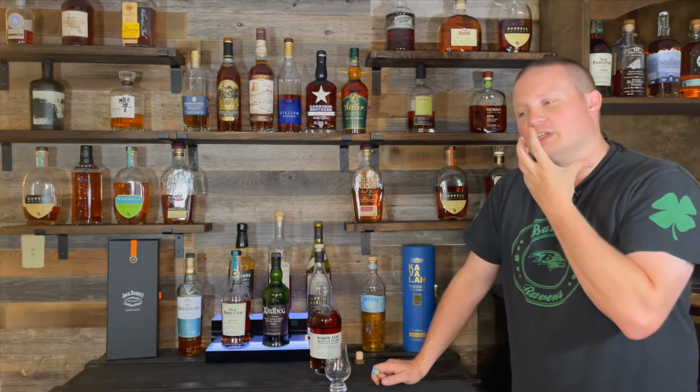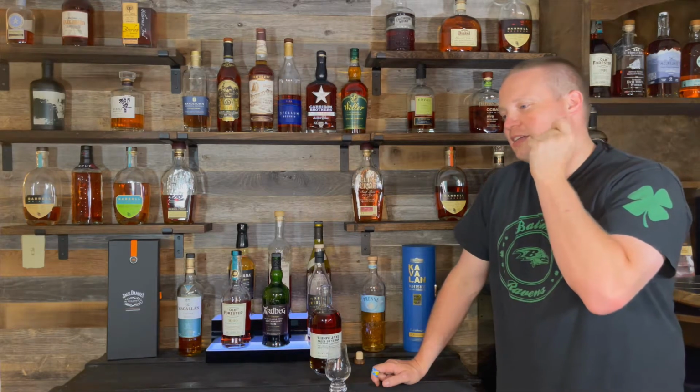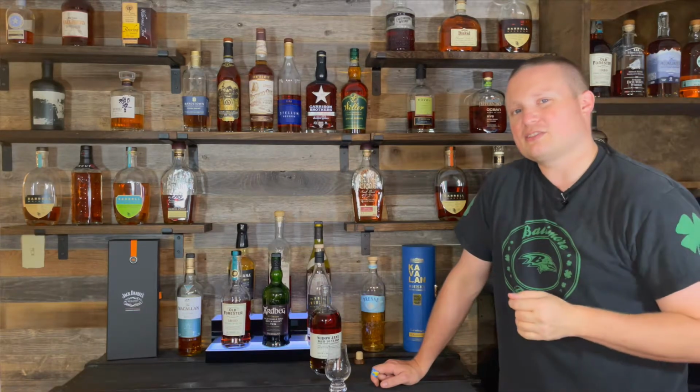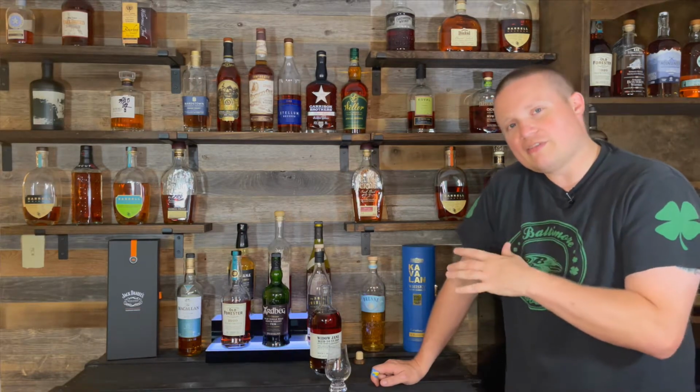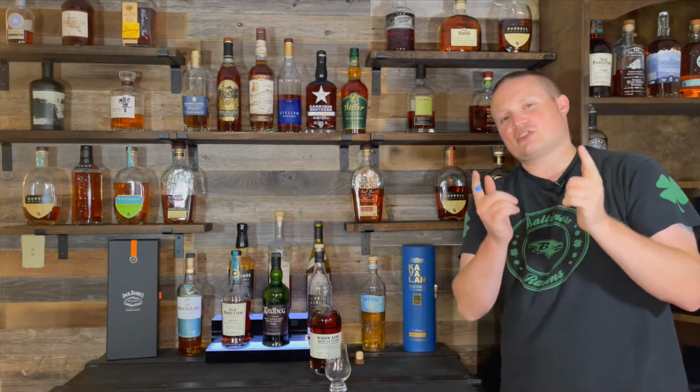You get more vanilla, you get the oranginess, and then you kind of get into that hint of bitter, and there's not really any spice on the end when you add the water. You still have the oakiness there, it's just not nearly as much as drinking it neat. So one last way, let's try it on the rocks.